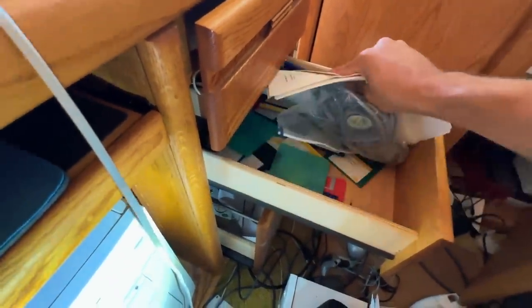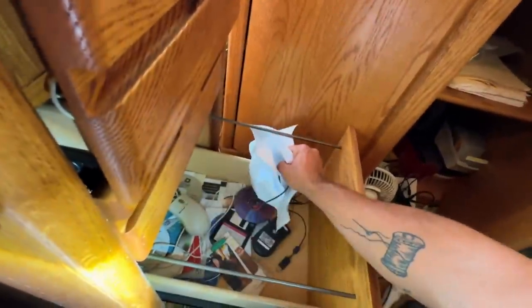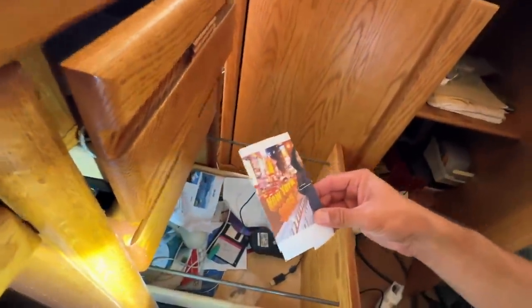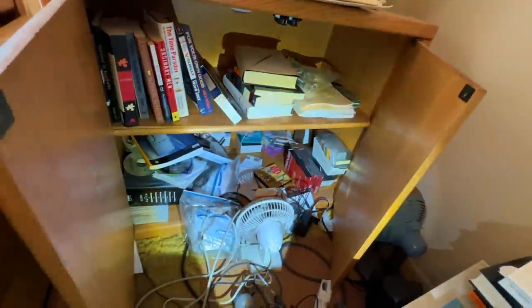Okay, floppy disks. I don't know what's on these. I'm not going to do that. Okay, nothing crazy. Some old pictures, New York. And oh, blank VHS tapes. I think we all know what's on there.